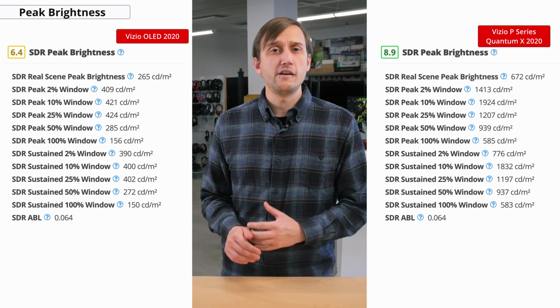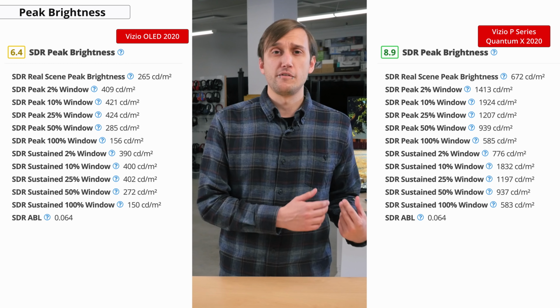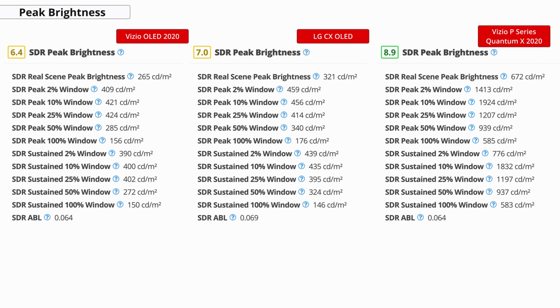Peak brightness is one area where OLEDs can't quite compete with higher-end LCD TVs. When dealing with non-HDR content, the peak brightness of the Vizio OLED is only mediocre, and it's actually slightly dimmer than the LG C10. When you compare it to the Vizio P-Series Quantum X 2020, you'll see that that TV has a remarkably higher peak brightness and can get nearly 3 times brighter with real-world usage. While this likely won't be an issue if you mainly watch movies in a somewhat dim room, you may notice some glare if you watch a lot of daytime TV in a room with large windows.